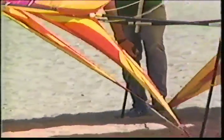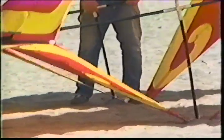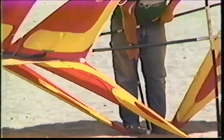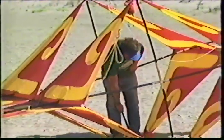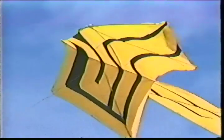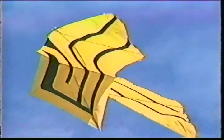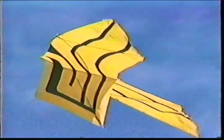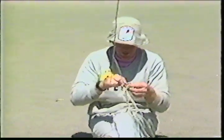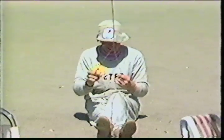Here, President of AOK, Dean Davis, once again helping Peter put together the box kite. This is the Peter Lynn box, and you'll notice that this one is the equilateral triangle version rather than the right-angled triangle that was originally published. Here Peter demonstrates his favorite flying technique, especially the part where you're sitting down.